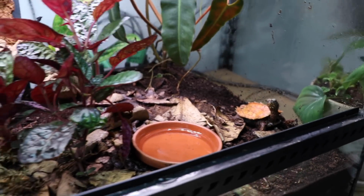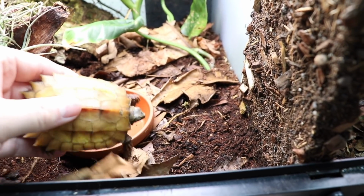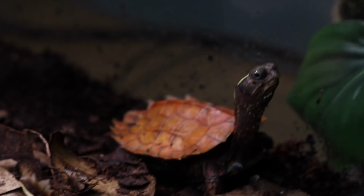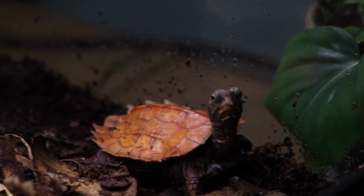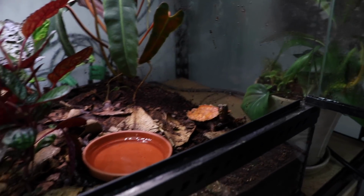Really, really cool species. I love these guys. I mean, just... What are you doing? Hello. So this is the male Drax. And I don't have a name for her because her name was Quill, but yeah, obvious reasons that can't stay the same.